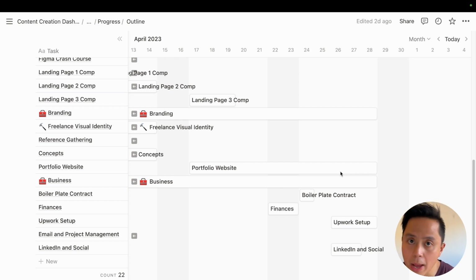Will it be through PayPal? Is it gonna be Venmo? Regardless, you want to set aside money for taxes. You also want to spend some time looking online for some boilerplate contracts. The last bits here are the Upwork setup and LinkedIn and social, as I have here.